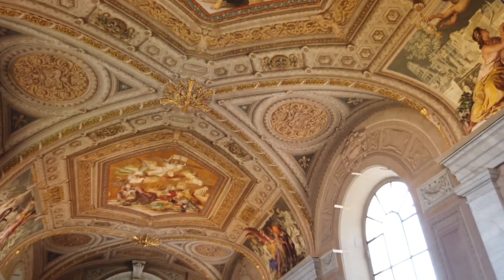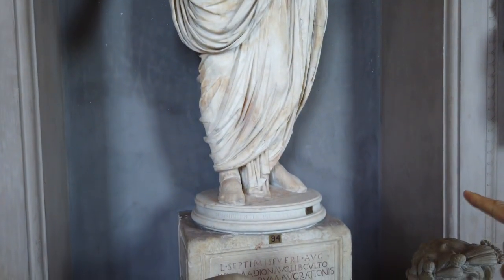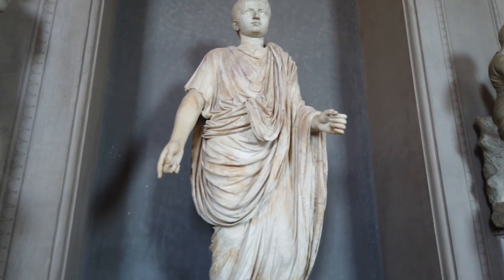As you can see here, this is a child. See some fragments of pigments in the cloth. So you can see clearly that all these ancient statues are painted. All the colors painted.